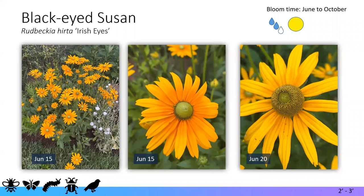The straight species, unlike what I'm showing you here, is a traditional daisy with yellow ray flowers and a dark brown cone in the center, and almost black disc flowers. There are a number of named nativars available that differ in disc flower, like I'm showing you here, the Irish Eyes, but there are also that differ in petal color, something like Autumn Colors. So there are lots of options out there beyond the straight species. This is definitely a plant I wish was better at reseeding itself.